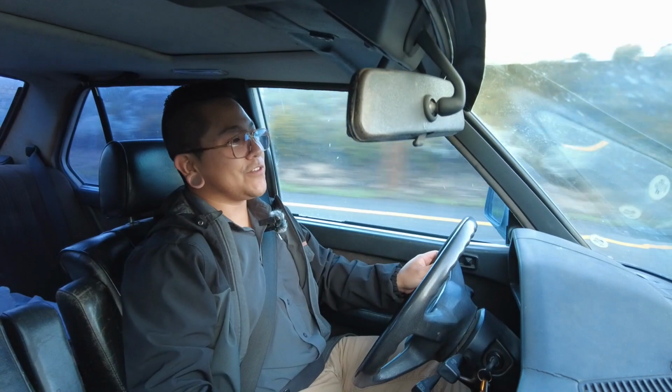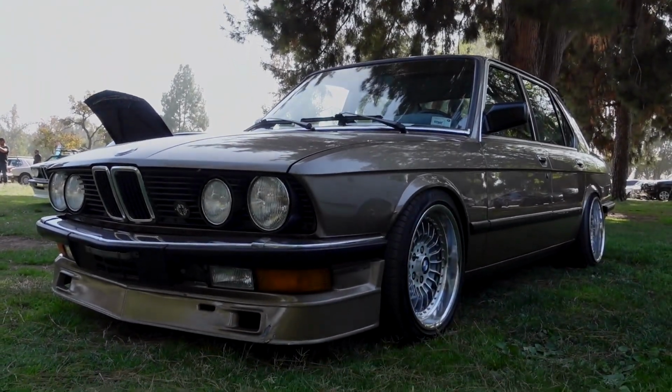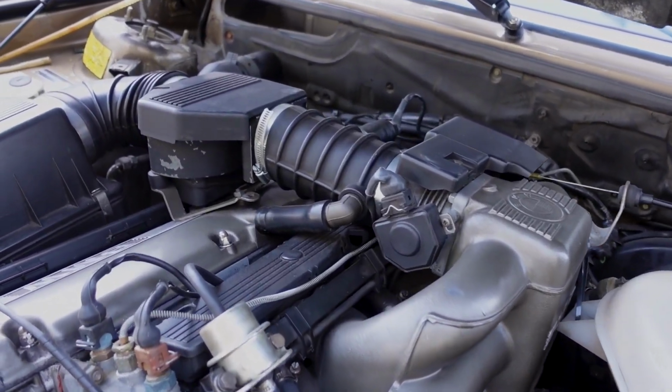I've seen a few people with these M30 variants. My buddy Tata, he has one of the most gorgeous Bahama beige E28s I've ever seen in my life. And if you're watching this, dude, I love your car. I think I've told you a million times. I'll never stop telling you.